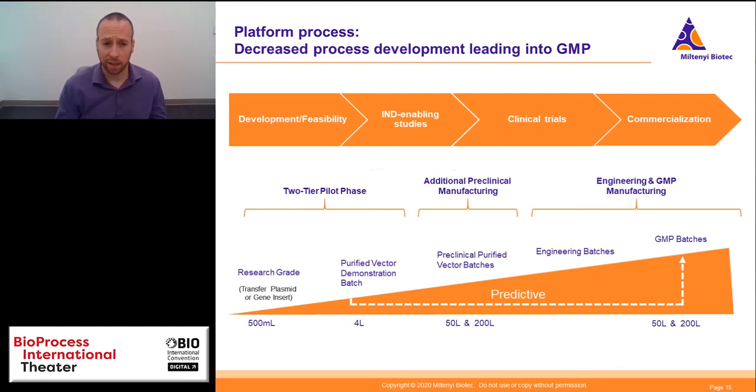So from there, depending on the client's needs for experimental studies, they may choose to have some larger scale preclinical batches. Most of our clients skip engineering batches. We have a well set up process, and so we generally don't need to do an engineering batch to know that we'll be successful in GMP. And so that's one of the advantages of moving with our platform, is that you can go from a 4-liter right into GMP and really have a strong expectation for what your production will be from GMP.